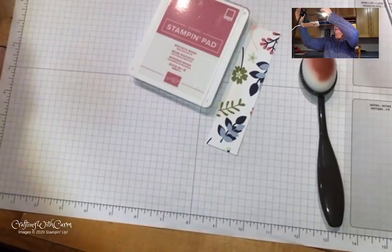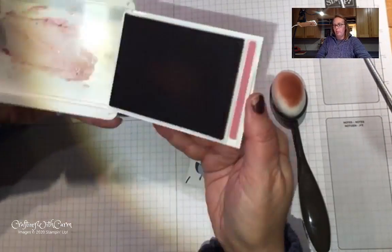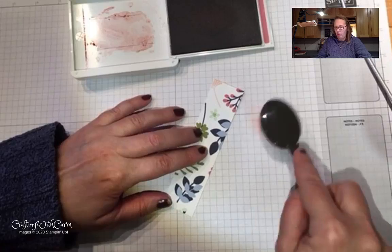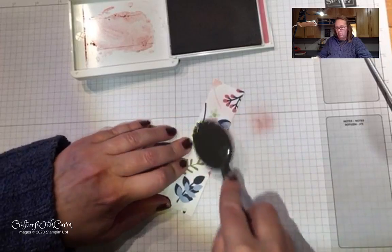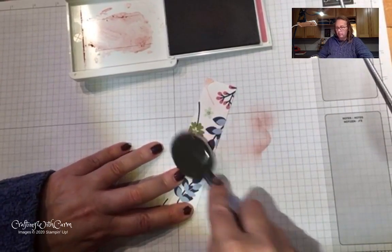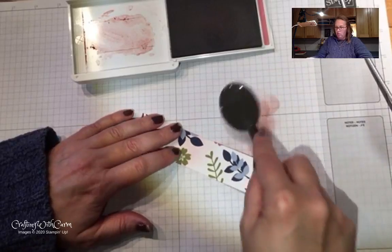Pardon me while I replant my light here. Oh, I just moved everything. Anyway, so I'm going to open this up, and I can go directly into my ink and pick up some color. Now the trick to this is you want to start off the paper so you get that first thing on the outside paper, and you're just going to kind of go into your cardstock. I think I forgot to turn off the Bluetooth.